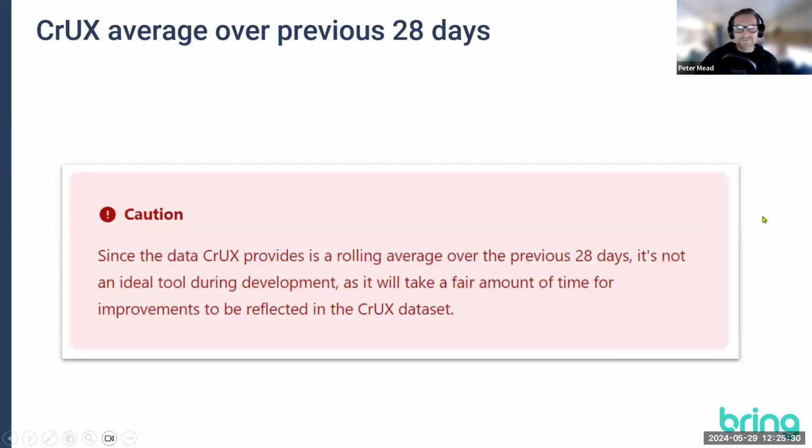So what we're looking at here is CrUX averaged over a period of 28 days. Since CrUX provides a rolling average over 28 days, it's not an ideal tool to use during development. It's not real time. So when you're actually working on the site, say you've fixed up some of these DOM elements, you might have removed some div tags or put some H1 tags in there, you're going to want a different tool to see real time.